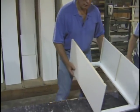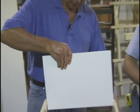Now we lay the cabinet down on its face. You'll see the advantage of having the dados there. These are the way the shelves fit down in the dado.